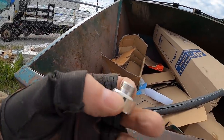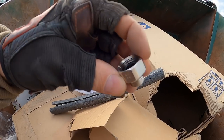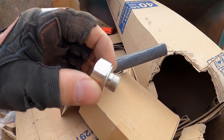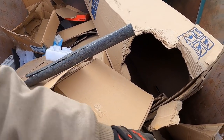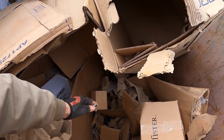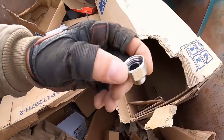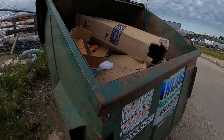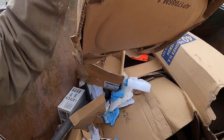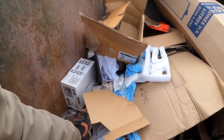This was that nugget of brass. If you watched my last video, where the viewer spotted that, this was that chunk of brass that was sitting there and it fell down in the dumpster. So I'll take my consolation nugget. That's brass, even though it's silver. It's a little brass piece.